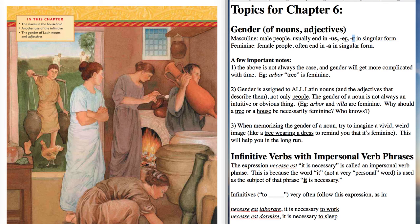And you'll see other nouns that end with er or r, and they'll be masculine as well. That is not always the case. I will only show you this down here. Arbor ends with R, and arbor means tree, and it is a feminine word.